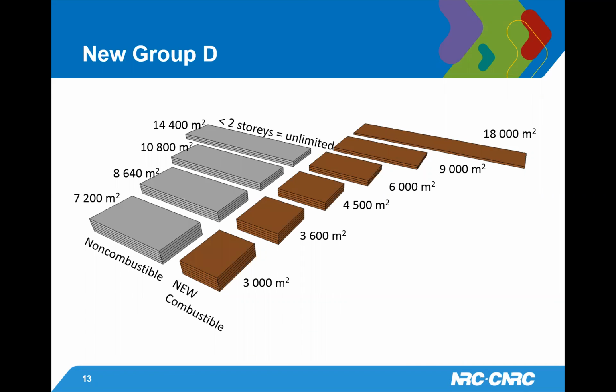The same principle was used to address Group D major occupancy. This image shows the new height and area for Group D major occupancy. For a 6-story combustible construction building, the maximum floor area would be 3,000 square meters with an aggregate area of 18,000 square meters. The image shows the scale of the proposed 6-story combustible building shown in brown and compared to a 6-story non-combustible building in gray. This represents a significant reduction in building area for buildings 2 stories or less, because there is no limit for such buildings in non-combustible construction.